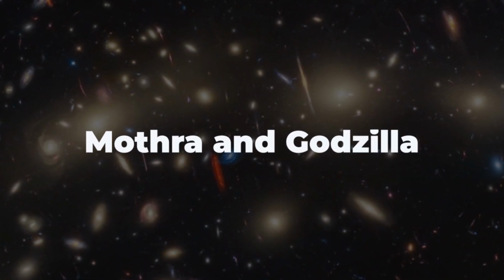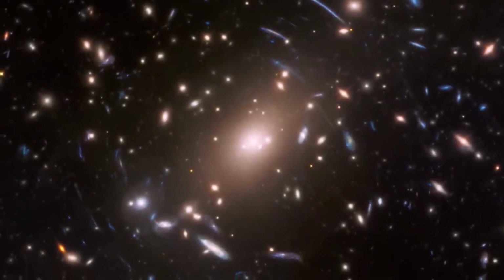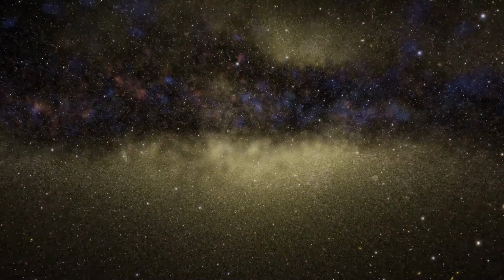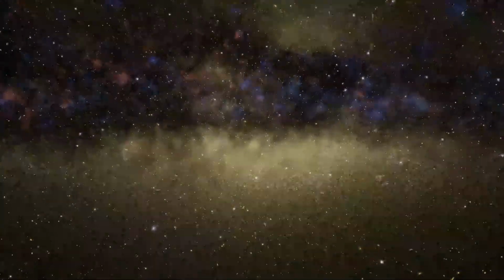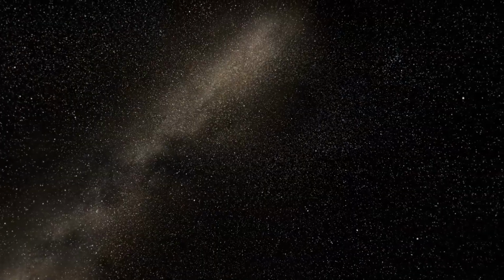Mothra and Godzilla. The James Webb Space Telescope has discovered galaxies that seem unusual. These galaxies, surprisingly big given their young age, defy our usual cosmic expectations. Based on our common understanding, smaller galaxies should form first and then increase in size over time. However, these faraway giants suggest a different story.